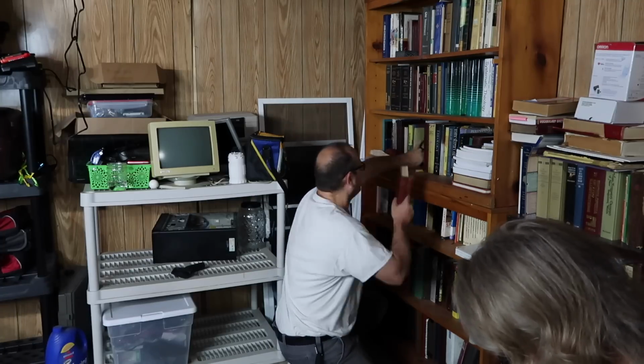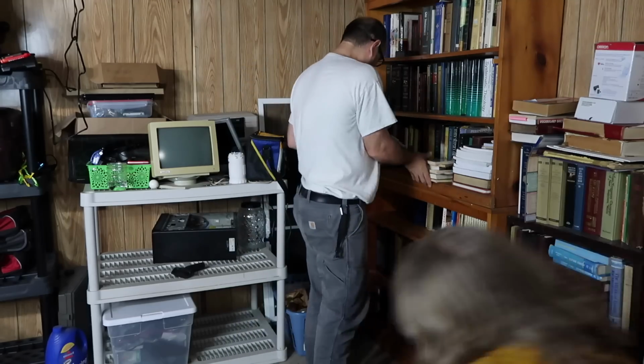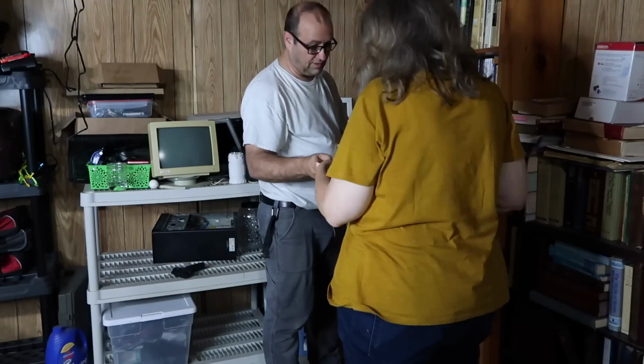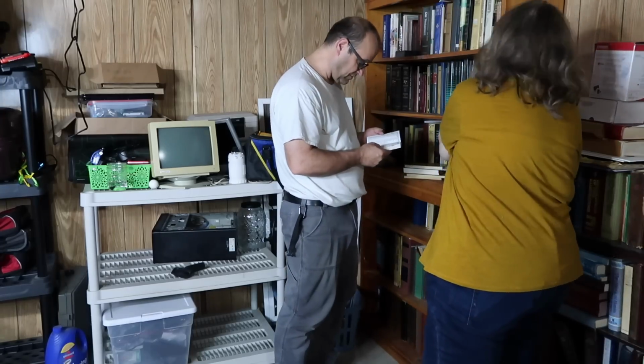And if we were to downsize and we didn't have the amount of space that we have right now for storage, of course, both of us would have to be making some pretty tough decisions to let go of things that we would prefer to keep.